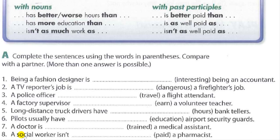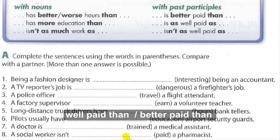Eight. A social worker isn't paid, past participle. A pharmacist. Of course, a social worker is not better paid than a pharmacist. A social worker isn't better paid than a pharmacist.